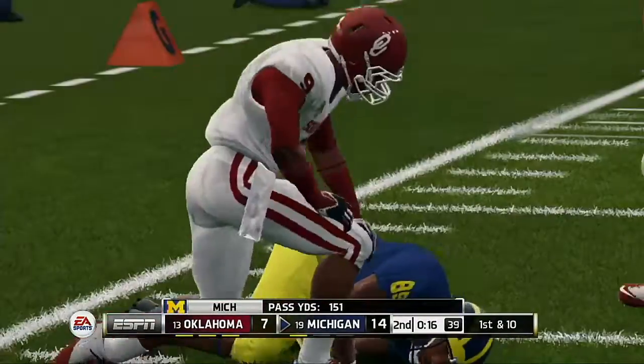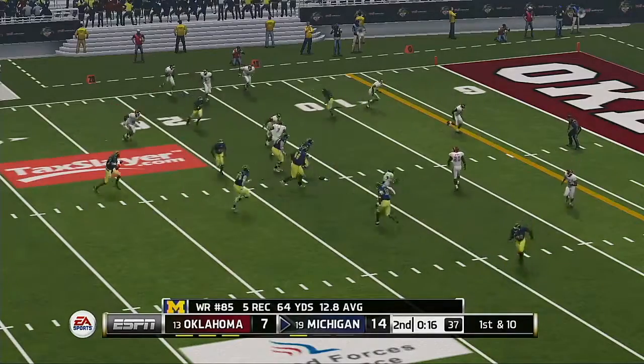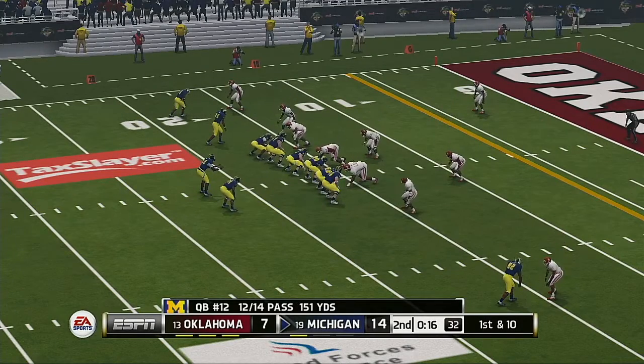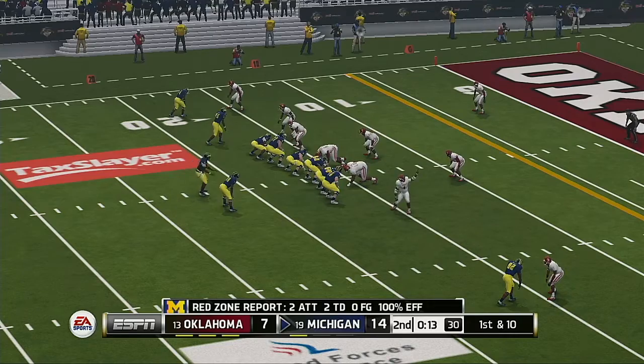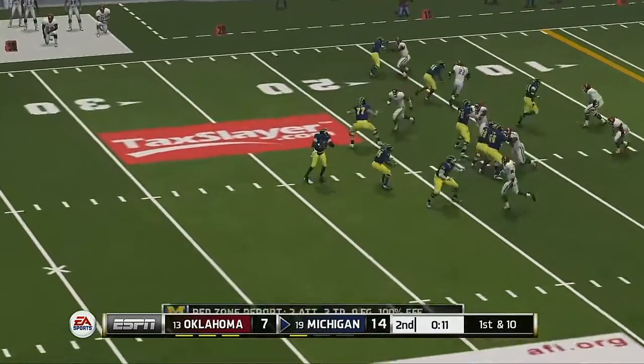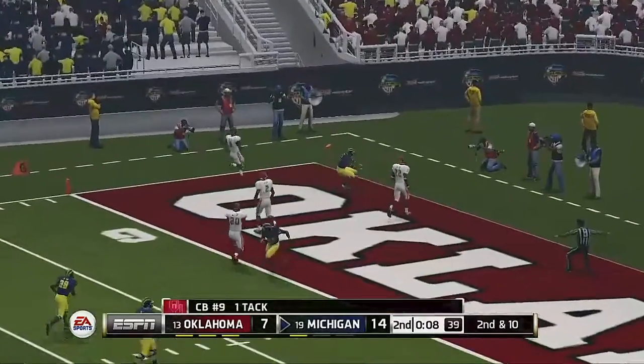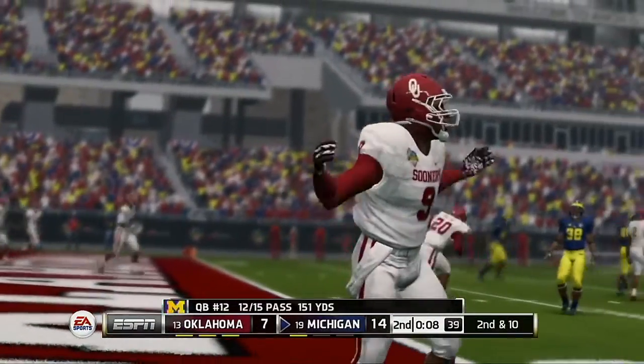Bring him down at the 16-yard line. Throws it out, and it falls incomplete. And he misses his wide receiver there.